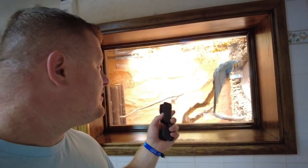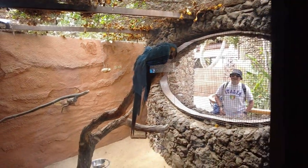Now I promise I don't really make a habit of this, filming in toilets, but I just wanted to show you something. When you come into this toilet at the entrance of the park, you get to see the parrots. It's literally right in where the parrots are. It's just really interesting.